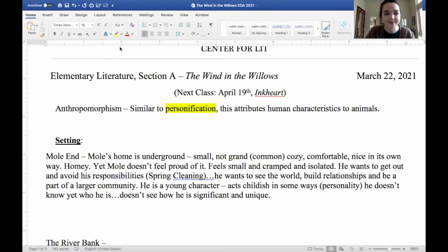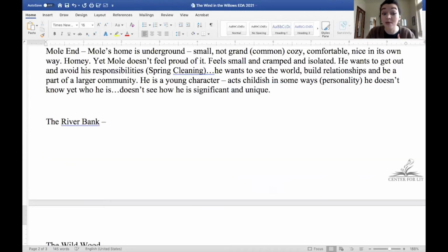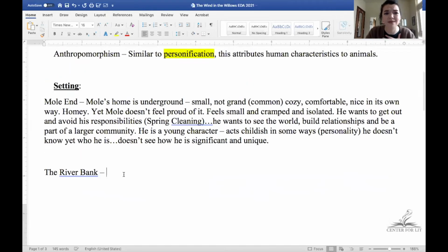Good comments. All right, so Mole End is where we begin, but we move fairly quickly to our next space, the riverbank. And I would love to call on a couple people for this one because the riverbank is one of the most significant places in all the story. So James, I told you I'd come back to you. Can you give me an opening detail or two about the riverbank?